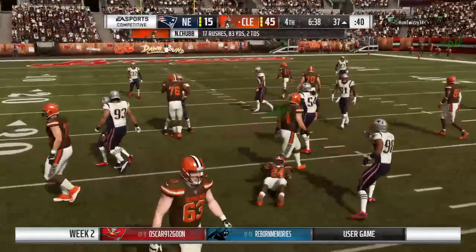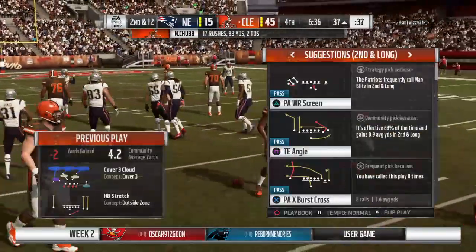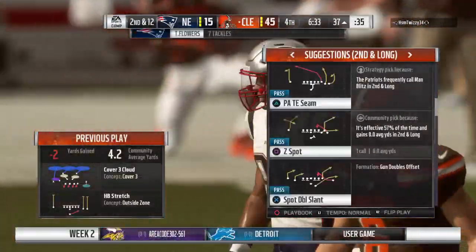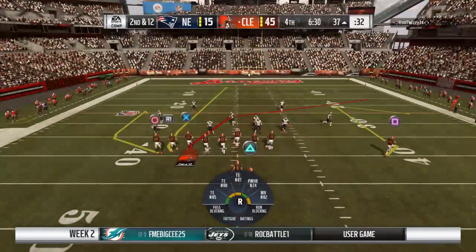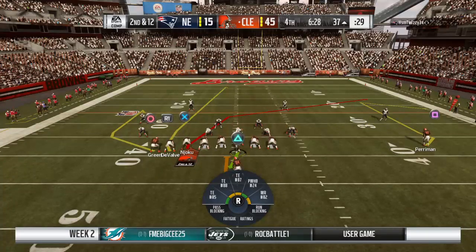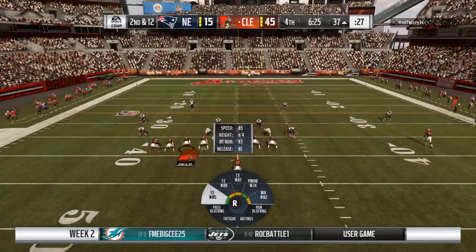extra yardage. And he is met in his tracks behind the line of scrimmage. That's going to go as a loss of 2, and it'll be 2nd down. A rare misstep on that last play because the drive has been strong, but now it's 2nd and 12.